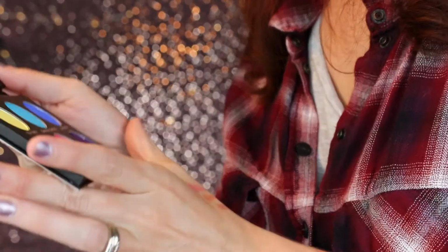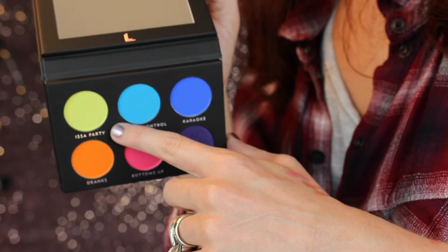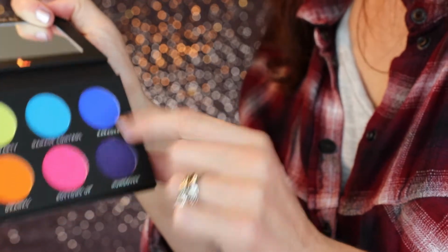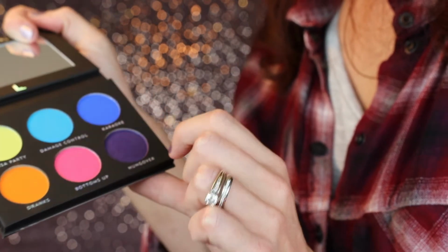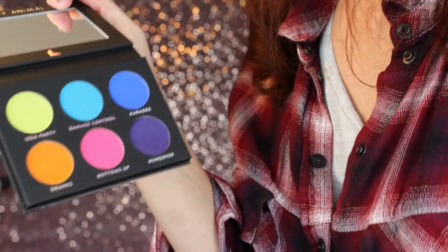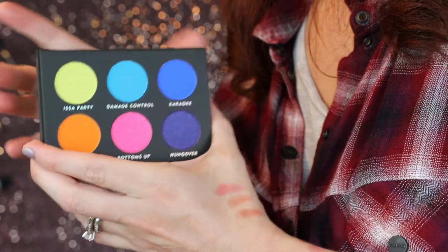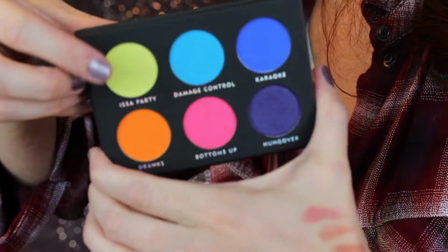Oh my God. So this shade is called Issa Party. I don't know, is that supposed to be making fun of people with an accent? Issa Party. Damage Control. Karaoke, which I love, and Drinks with an A, Bottoms Up, and Hungover. I'm not a huge fan of the shade names, just because I'm not a huge fan of promoting, encouraging, or making gratuitous drinking or overdrinking look funny or cool. As you could have probably seen from my other video where I did my sister's makeup, I have three mimosas and I'm done.